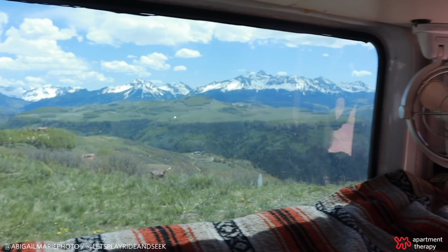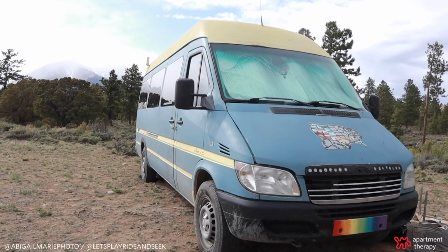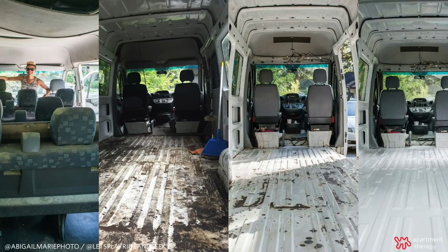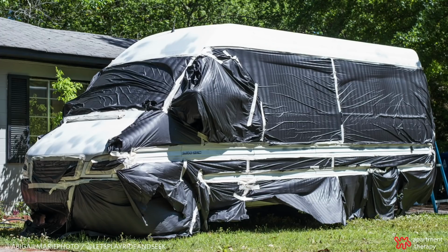I would say our biggest challenge in building this tiny home was actually the exterior. This used to be a prisoner transport vehicle, so needless to say, it was in really rough shape when we got it. There was so much rust on the exterior that we decided to paint the van. The whole van, by ourselves. That was quite a feat.